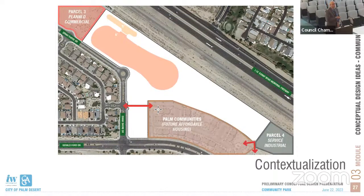So we're going to talk about how we contextualize the park. For us, contextualization is really important. So when we look at the framework that we have together with the two drainage basins, we were a little bit concerned about the dead end quality that the shape of the parcel had.